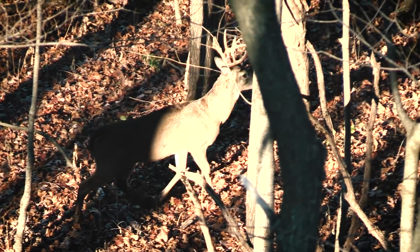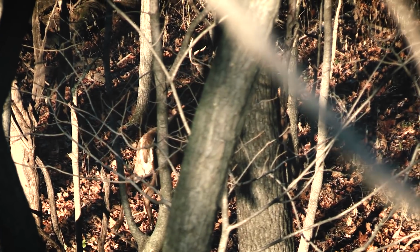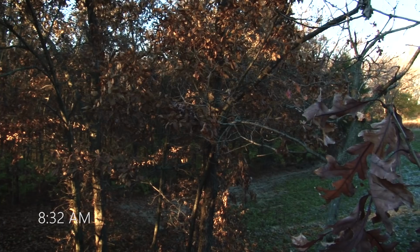Jared is in the middle of the action, while 75 miles to the southwest, Scott Prucha also has bucks cruising by his stand.